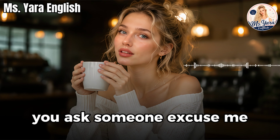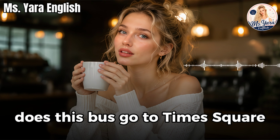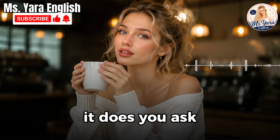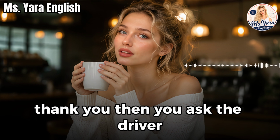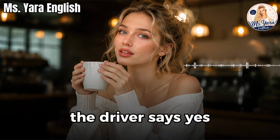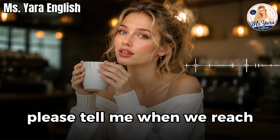You ask someone, "Excuse me, does this bus go to Times Square?" The person says, "Yes, it does." You ask, "How much is the ticket?" The person says, "It's $9." You say, "Thank you." Then you ask the driver, "Will you stop near the park?" The driver says, "Yes, I will." You say, "Please tell me when we reach."